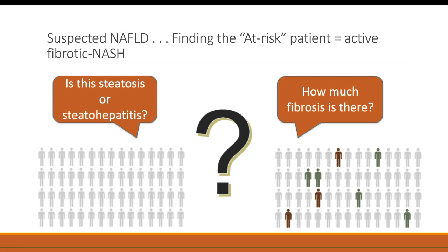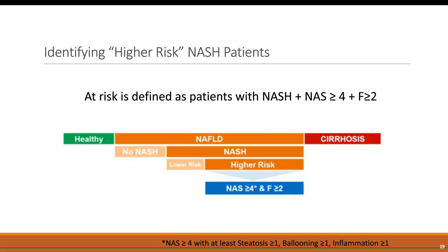So drilling down on this a little bit more, if we want to identify higher risk NASH patients, we could start with this graph. And here we have an at-risk NASH patient defined as a NASH patient with a NAFLD activity score of 4 or more. And I'll explain that here in the next slide or two, with F2 or greater fibrosis. So if we look at the spectrum of patients out there that we see, in green we have a healthy population.